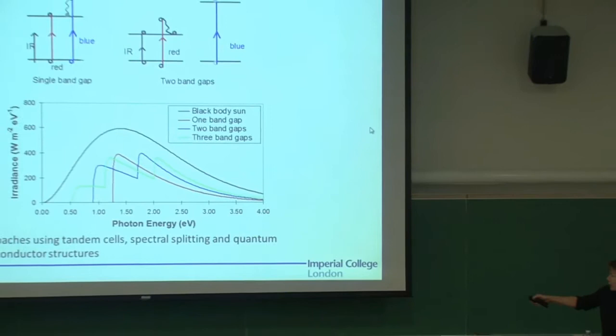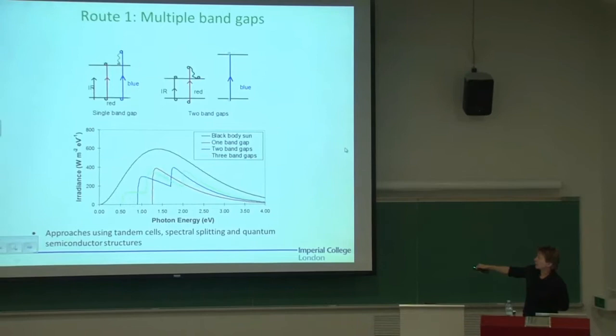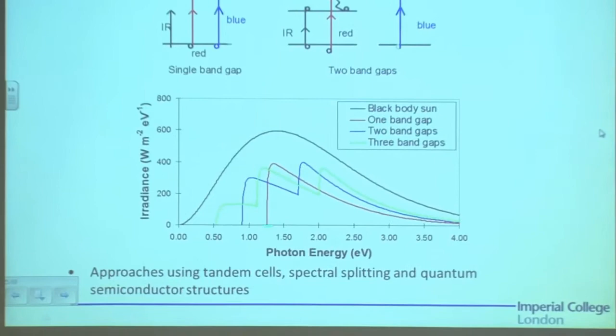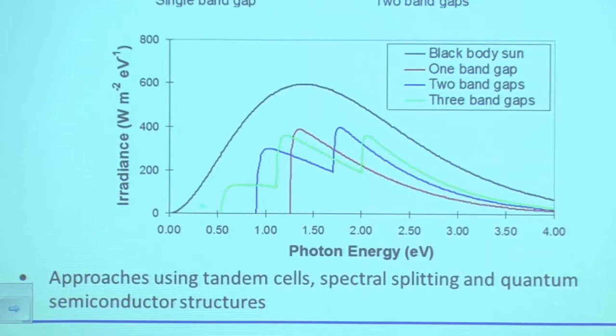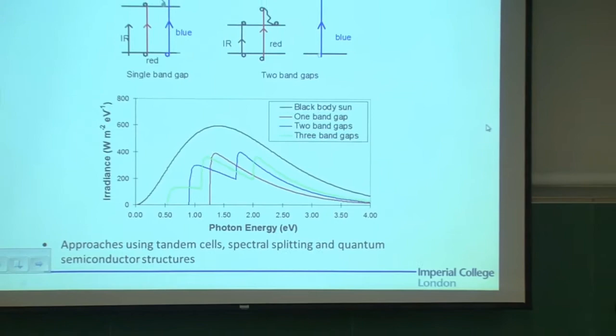by some different approaches. So the idea of multiple band gaps, we can look at it conceptually like this. If our single band gap was the red curve, then if you look at how much of that irradiation you're able to harvest with two or three band gaps, you're able to increase that fraction of power. This is an example when you have two band gaps, an example when you have three band gaps. And you can see that if you went up to something like an infinite number of band gaps, you'd be able to extract a reasonable fraction of the radiant power. Not all of it, just a higher fraction of it.